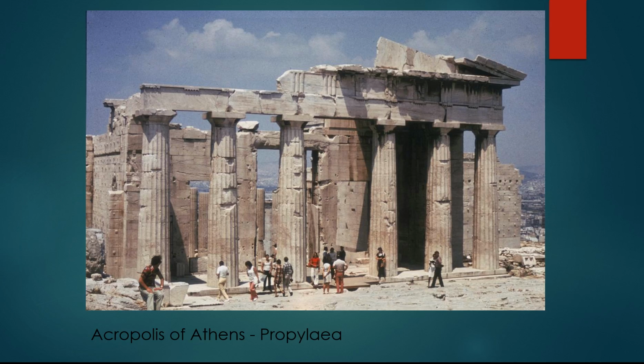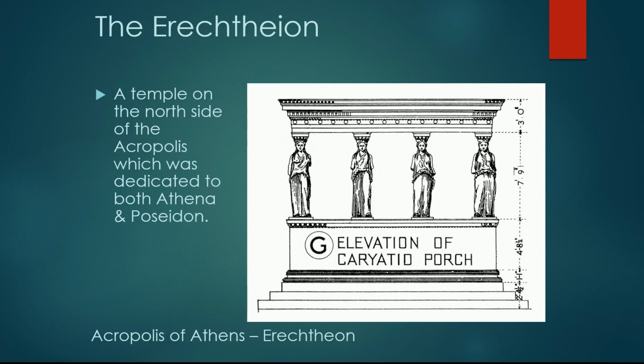Here is what remains of the Propylaea, and you can see the portion of the portico and the triglyphs, the metopes, and the Doric columns on the front. Another element that's up there that we talked about is the Erechtheion, and specifically the caryatid porch. The caryatid porch was a series of maidens that acted as the columns that supported the porch.